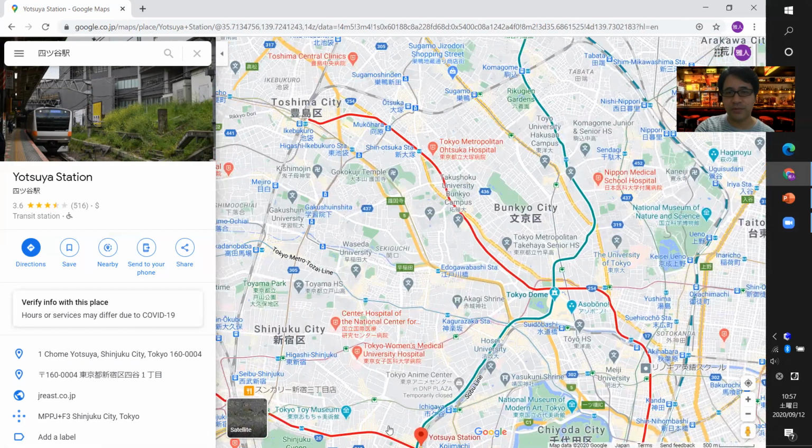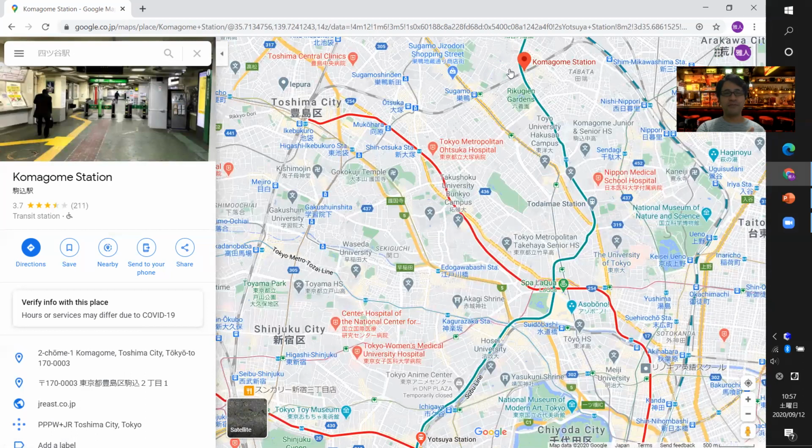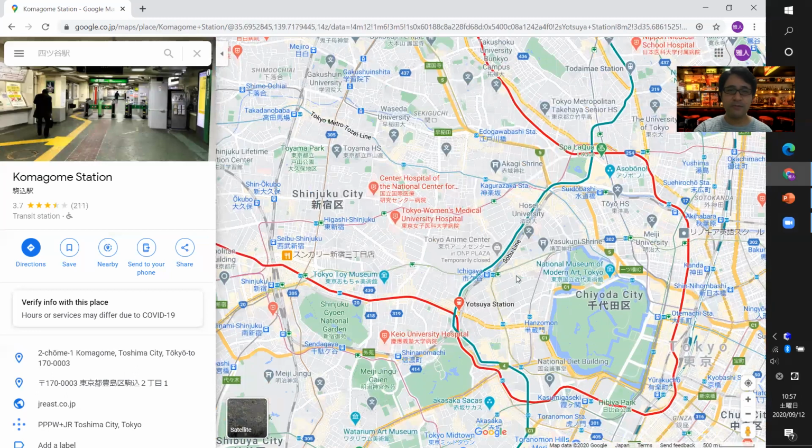Wow, such a distance from here to here. This is quite a long distance, isn't it? But as a route of a stroll, this is quite nice. There are some nice spots there, especially the one my recommendation is here from Yotsuya Station to Iidabashi Station. There is an embankment, so it's really a nice walking route.